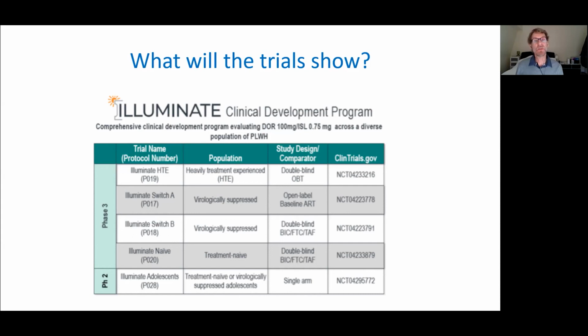So this is the so-called Illuminate Clinical Development Program for the NRTTIs and non-NUCs, the doravirine islatravir study. And you can see here the dose, 100 milligram with 0.75. And we're going to look at data, hopefully, that will come out of a double-blind, heavily treatment-experienced program of 2 virologically suppressed studies, one with open label and one with double blind against Biktarvy, bictegravir, FTC, and tenofovir alafenamide. So that will be very interesting.